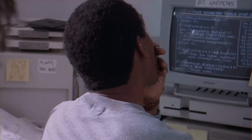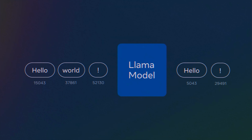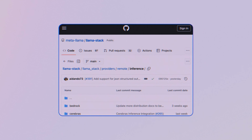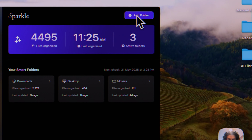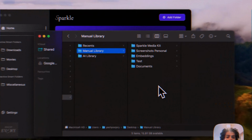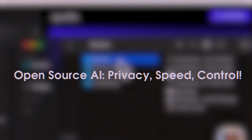There's another exciting trend: open source AI. These are AI models you can often download and run on your own computer. Models like Meta's Llama are an example. Why is this cool for AI wrappers? First, privacy. Your data stays with you. It doesn't go to a big company's cloud. Second, speed. No internet lag. It can also be cheaper in the long run. Imagine an AI wrapper like Sparkle. It wants to organize all the files on your Mac. Using a local open-source AI means it's private and fast. It understands your files without sending them anywhere. This open-source movement is giving more power to builders and to you, the user.